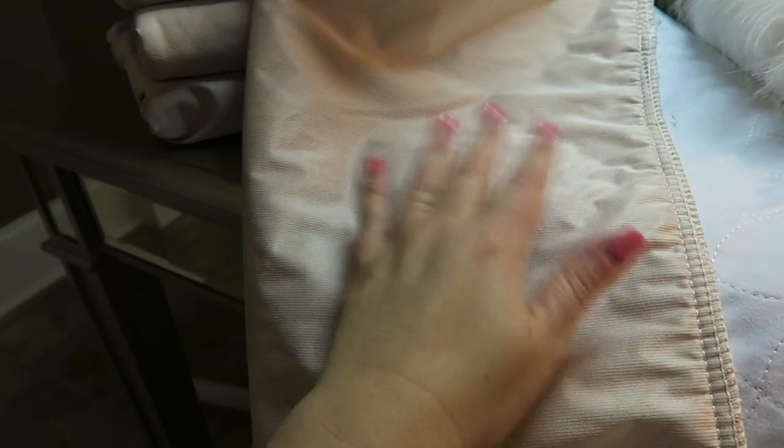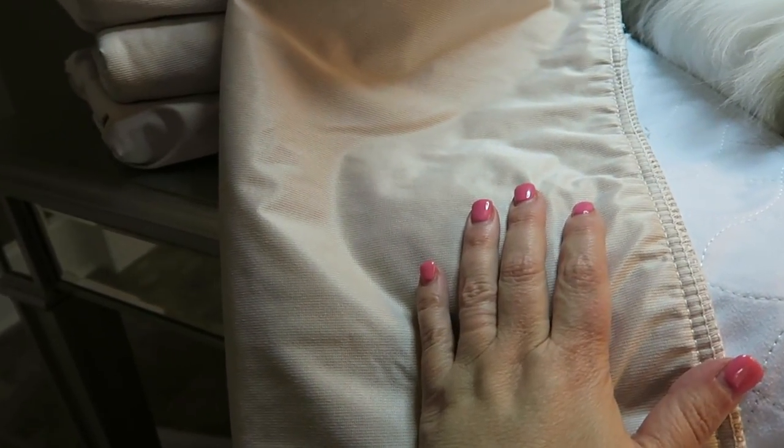And only when I feel that the backing, like if it starts to get wet on the backing, then I replace them. But they last for a long, long time. So that's really good.